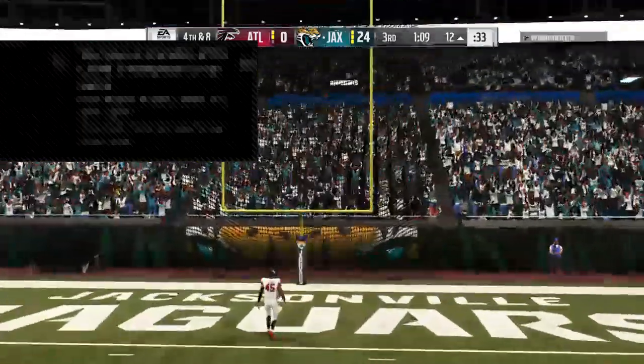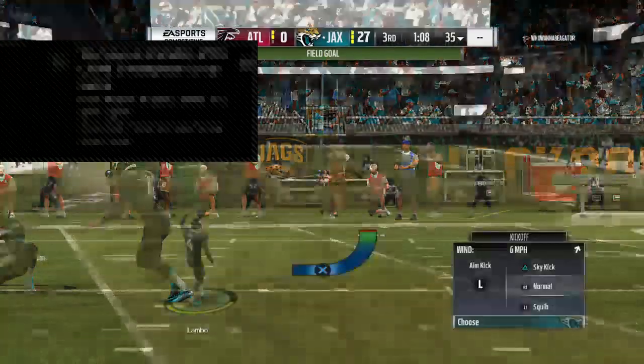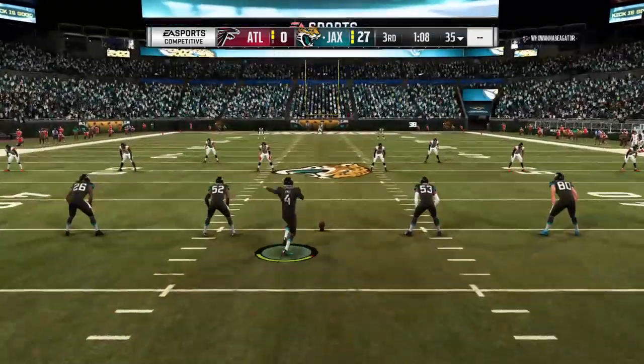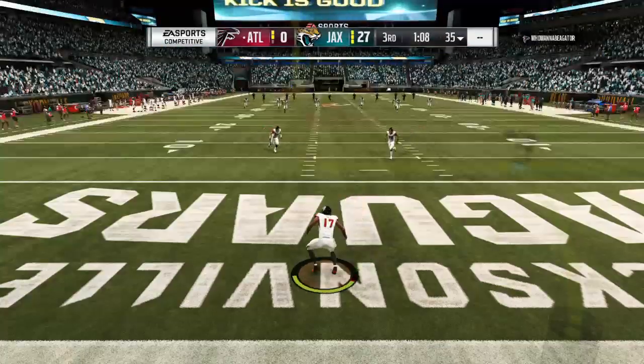We want 6. And Lambeau will put this one through. And the lead increases even further. It's 27-0 now. So they put together a good little drive there, but ultimately stalling out in the red zone.